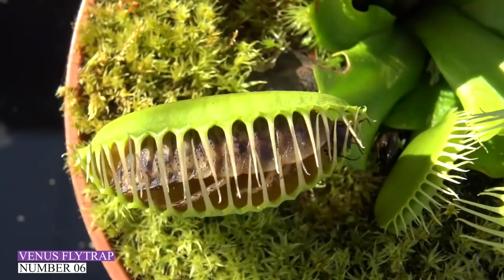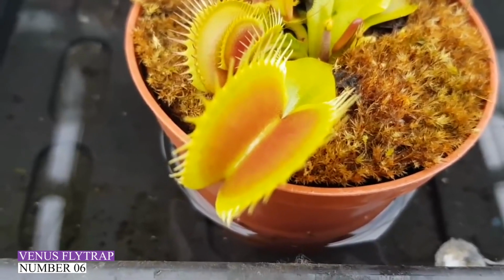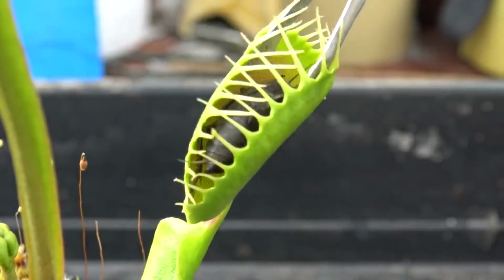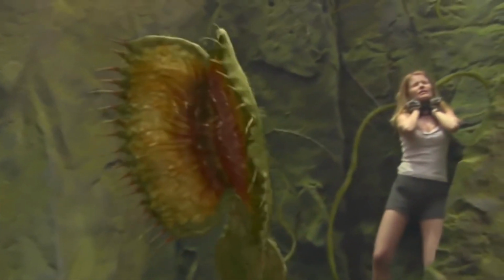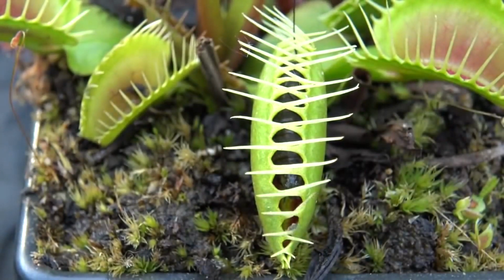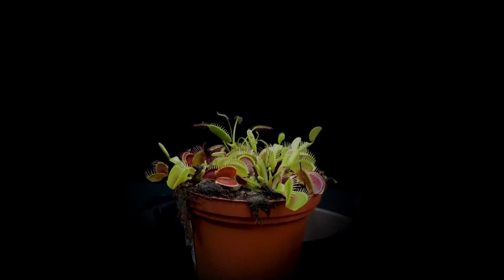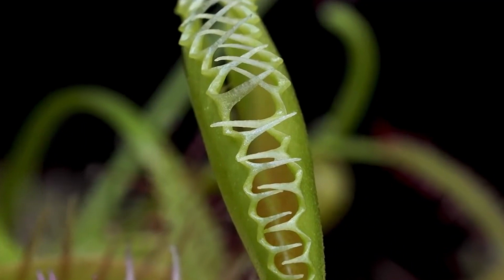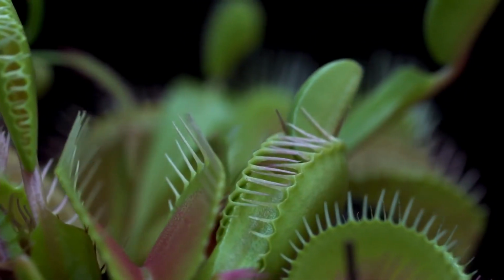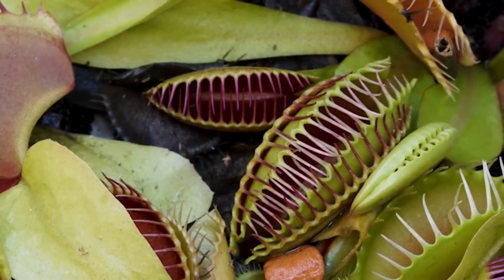Number 6. The Venus flytrap. Probably the most famous one that everybody knows about, this carnivorous plant is probably the one you've all heard about before. It's been the inspiration for a lot of horror and adventure movies that involve plants that can potentially harm humans. In reality though, these plants are not as big as you've seen them on the big screen or in video games. In fact, they're actually really small, and the diameter of the whole plant can be about 13 centimeters long.